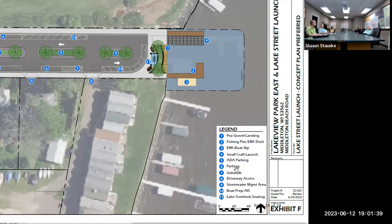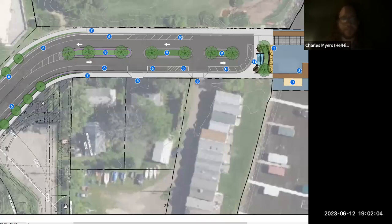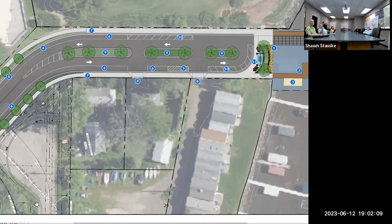My one big question here is the driveway closest to the lake. This one? Yeah, what is that? For the boathouses? So this is a row of what's called boathouses. It's a boathouse association. So that's not the end of Middleton Beach Road. No, it's the private Lake Street. So they have a driveway to Middleton Beach Road, but they also have a driveway to Lake Street.